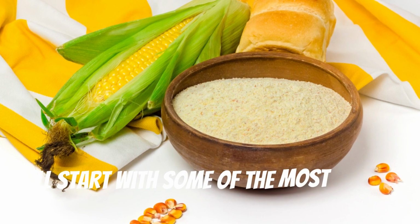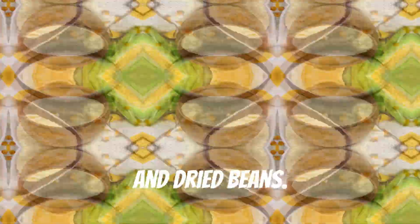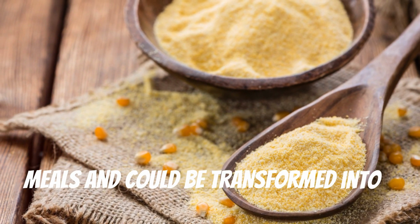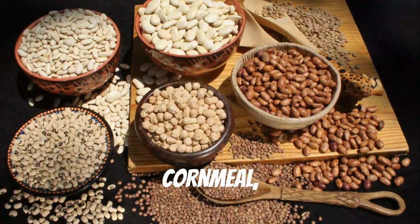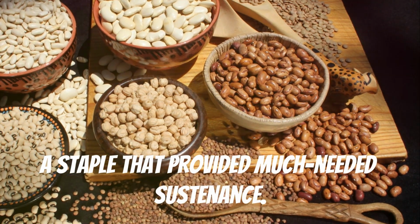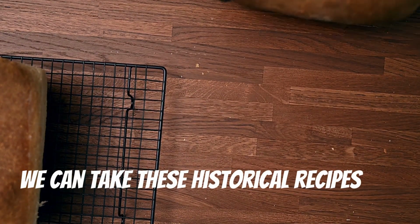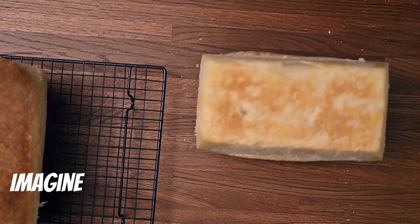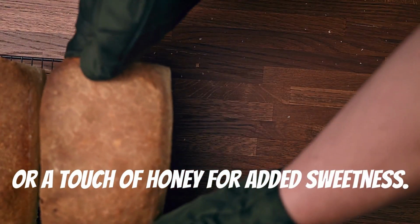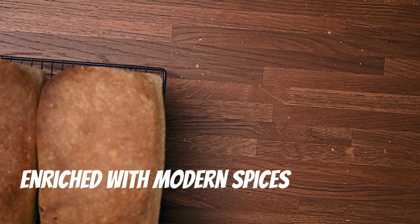We'll start with some of the most common ingredients of the time: cornmeal, potatoes, and dried beans. These were the building blocks of many meals and could be transformed into a variety of dishes. Cornmeal, for example, was used to make cornbread, a staple that provided much-needed sustenance. In our modern kitchens, we can take these historical recipes and give them a new twist. Imagine cornbread with a hint of jalapeno or a touch of honey for added sweetness. Or how about a hearty potato soup, enriched with modern spices and herbs?